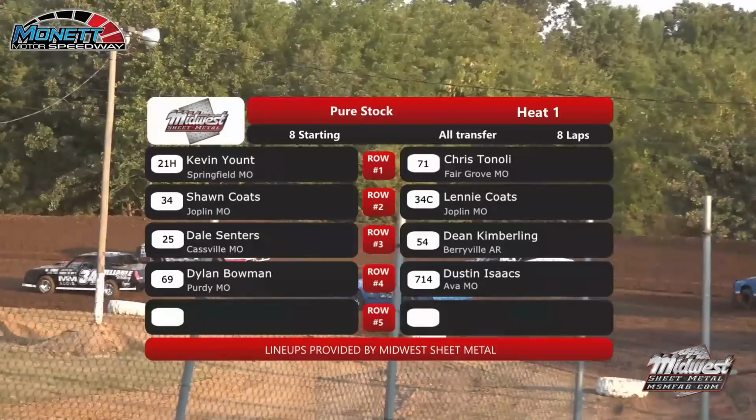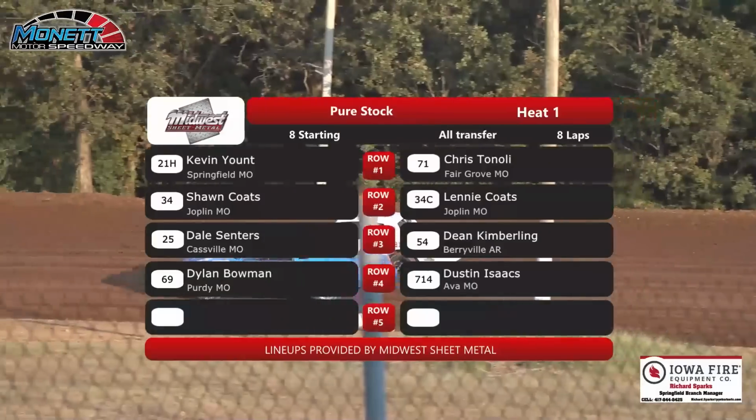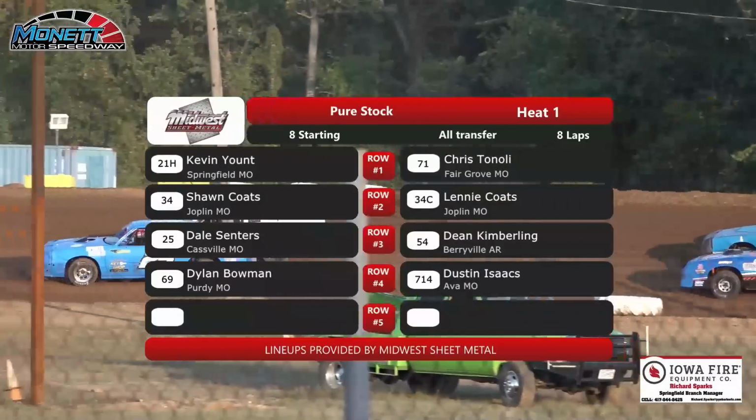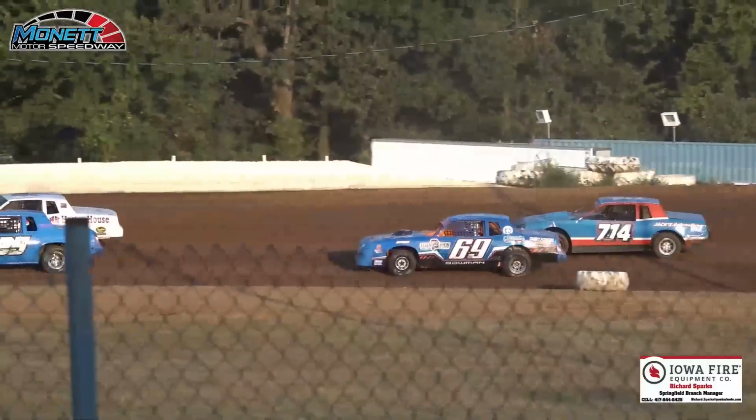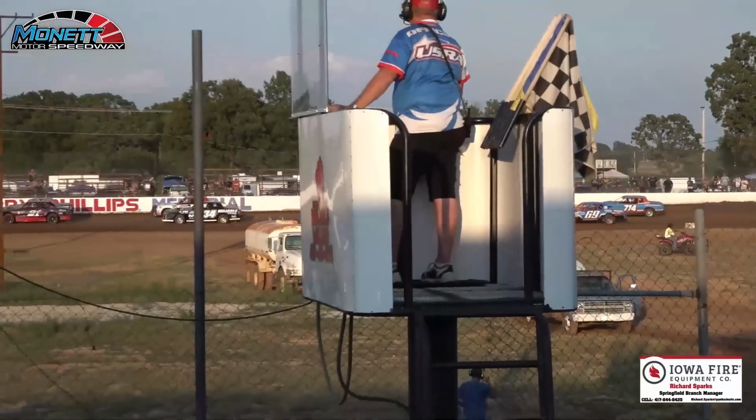Dell Centers looking for win number 10. I think I misspoke last week. Said he had a 10 win season already. He just finished 9th win of the year. Cassville, Missouri's Dell Centers inside of row number 3.